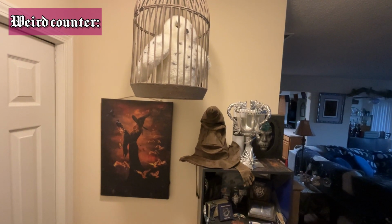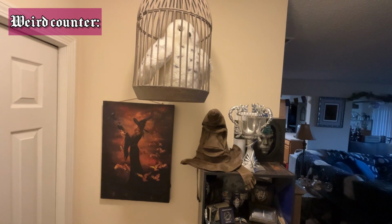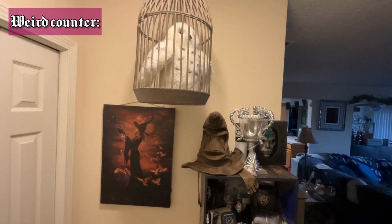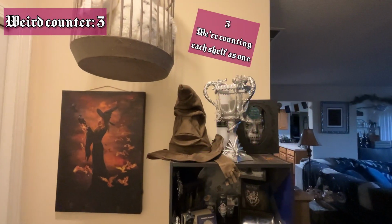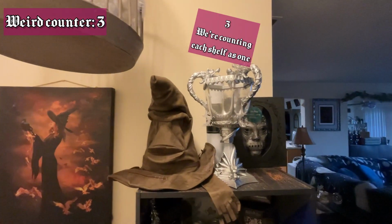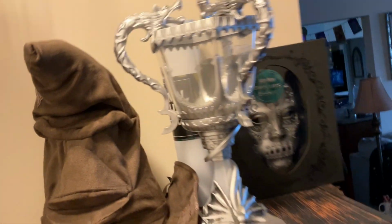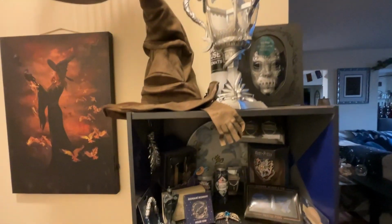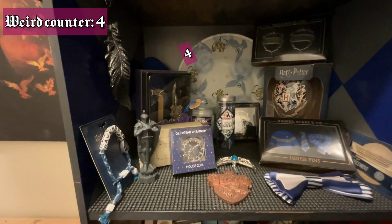This is the first thing that anyone sees when they first come in the door to the apartment. That would be the Harry Potter treasure trove that I have. So, on the top shelf, Sorting Hat, Death Eater Mask, Trilogy. First shelf, Ravenclaw. Got a bunch of cool things on there.